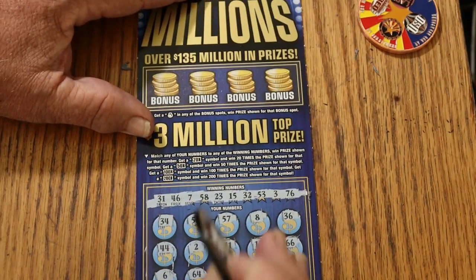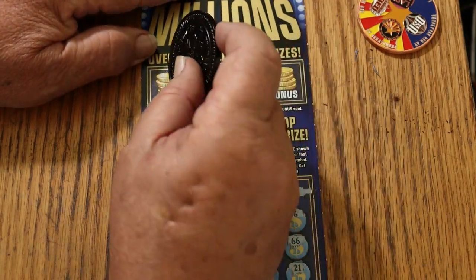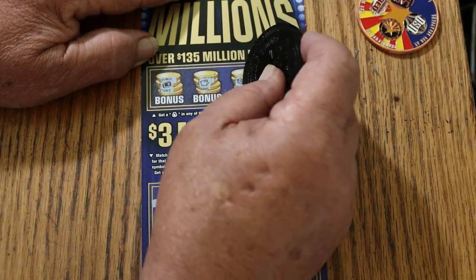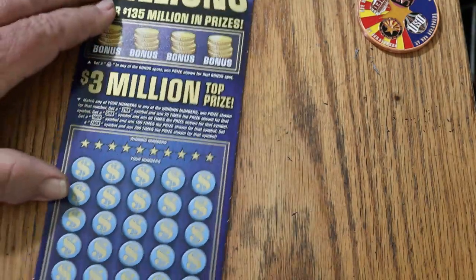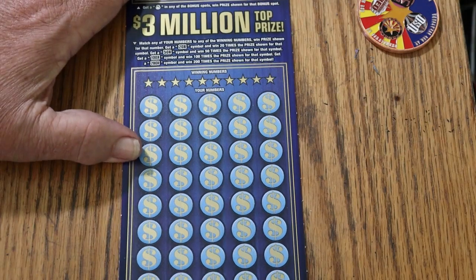But the bonuses, perhaps. Get a money bag, win the bonus. No money bag, that's a safe. That's a pig. That's a stack of money. And that's a ring. So nothing on that one. Ticket 009, last ticket of this session. All right, off we go again.